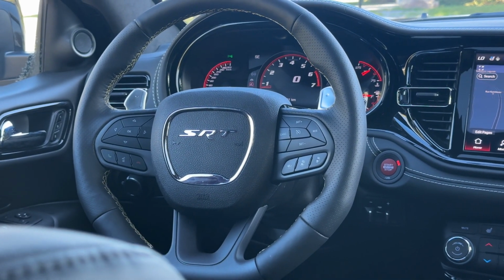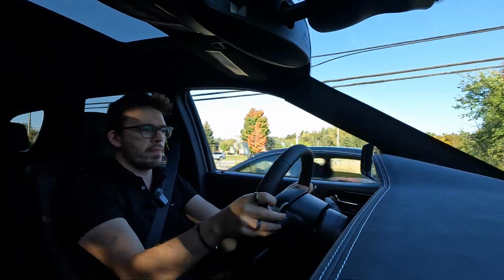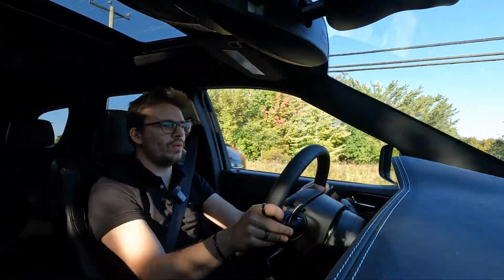All right, so I also have paddle shifters, like I said, so I do have some manual performance here. Ooh.